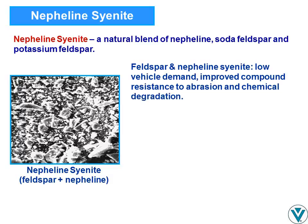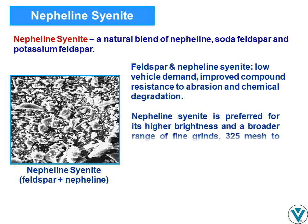Feldspar is generally preferred in applications where a very fine particle size is not required, but hardness and inertness is, for example, pipe for abrasive and acidic slurries. Nepheline Syenite is preferred for its higher brightness and a broader range of fine grinds, 325 mesh to 1250 mesh.